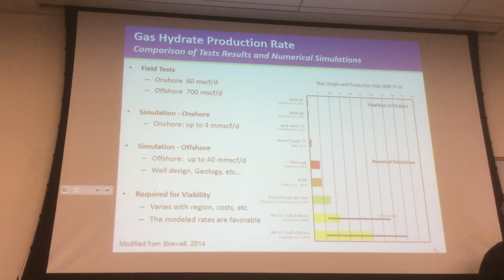When we look at our history of production testing, and this is what we're going to focus on for the next 5 or so minutes, we've had a very short history. But it's also been combined into two areas. When you look at something like gas hydrates, where we're at today, we've had about 150 years of oil and gas production.